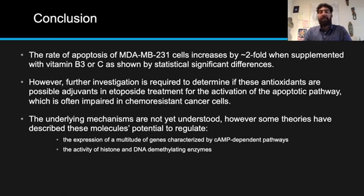So the underlying mechanisms are not yet understood of why that is happening, but some ideas have been expressed and theories have been described. So the expression of a multitude of genes characterized by cyclic AMP-dependent pathways seems to be regulated by vitamin C. And also, the activity of histones and DNA demethylating enzymes can possibly be regulated by vitamin B3 and vitamin C.